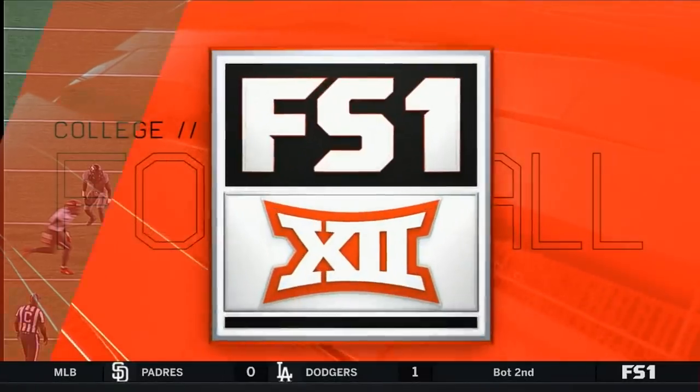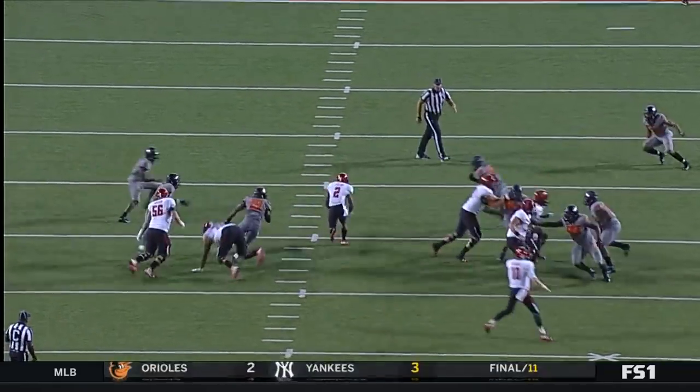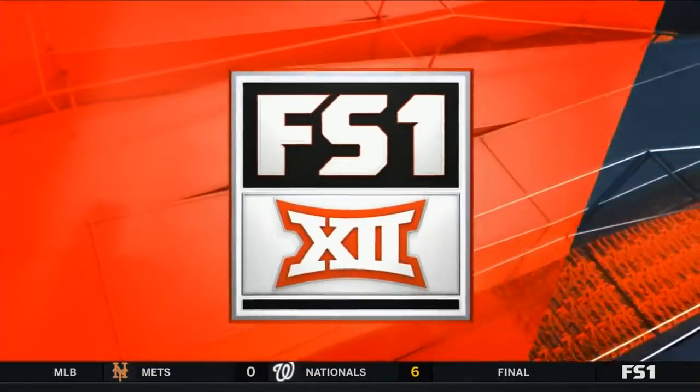Well, they get him with the window dressing with that short, quick motion, and then it's just the inside handoff to Felton. Watch how the defense has to honor this motion going across. You get the polars coming from right to left, and then it's just sheer effort. The spin, the stiff arm, touchdown Felton.